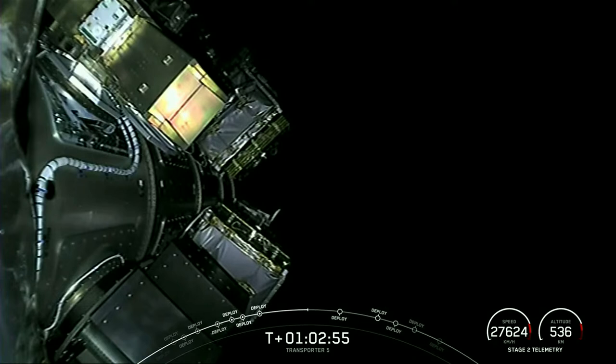Roughly half of the spacecraft on the Transporter 5 mission have now been confirmed deployed. Separation confirmed. There are 39 individual discrete separation events planned during this sequence. And now 20 of those separation events have been confirmed by SpaceX.